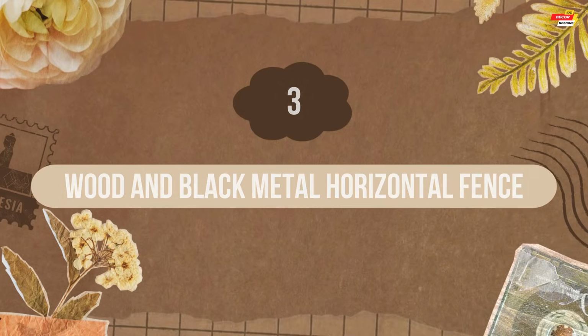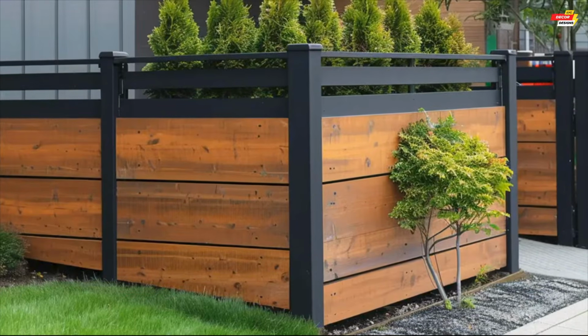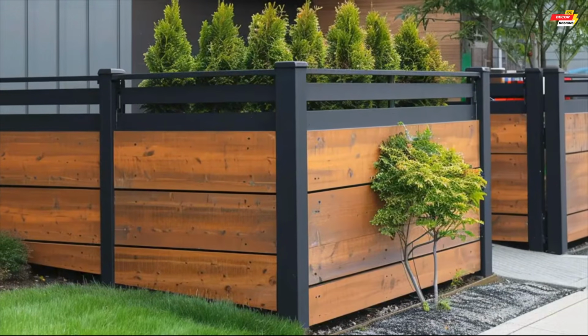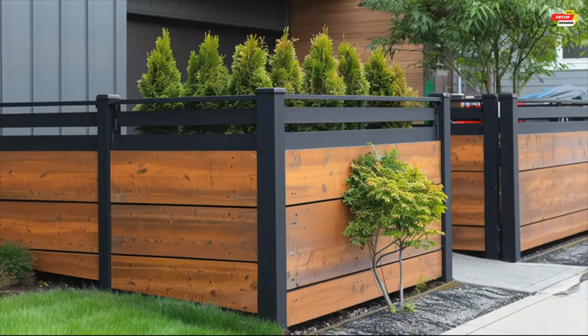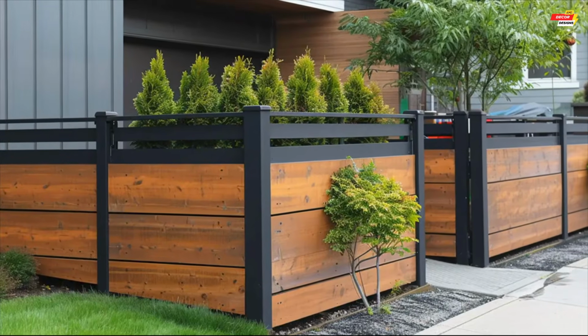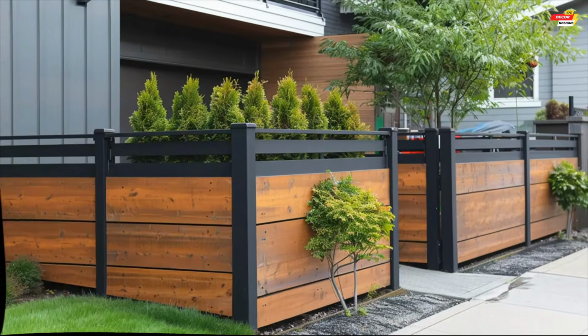3. Wood and black metal horizontal fence. Look at the striking wood and black metal horizontal fence. This design perfectly utilizes natural wood horizontal planks set between sturdy, dark metal posts. This combination provides a beautiful, earthy texture with industrial strength, creating privacy while the uniform plank spacing maintains a consistent, contemporary rhythm that complements the greenery planted behind it.